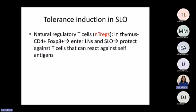Another issue is, what if some naive T cells come across a self-antigen that they can react to? Well, to handle those, there are natural Treg cells that are produced in the thymus. These natural Tregs are CD4 positive T cells. They have come in contact with the medullary thymic epithelial cells that present the self-antigen to them.